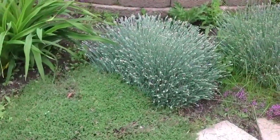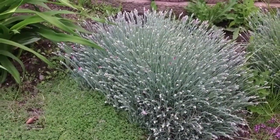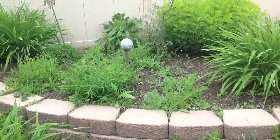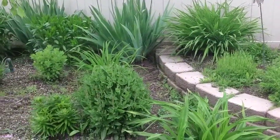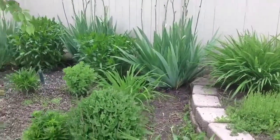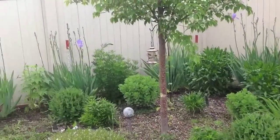My favorite dianthus is about to bloom any second now. Look at that. Wow, look at all those weeds I gotta deal with. If you have any suggestions for a really good ground cover, I think Brian and I'd be very happy to hear about it. And of course I've got a few irises that are blooming.